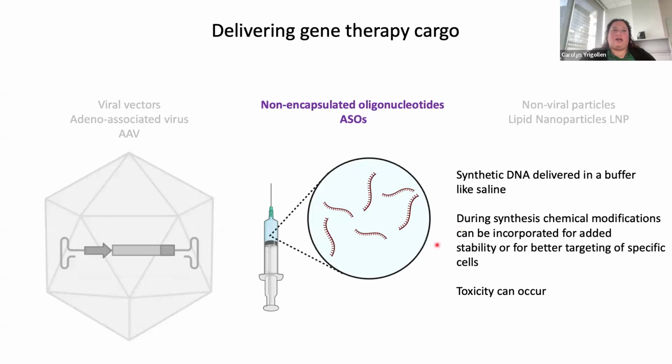Another approach is using the non-encapsulated oligonucleotides. So this can be ASOs, it can also be siRNAs. This is where you deliver either synthetic DNA or RNA directly into the region of interest, resuspended in something like a saline. The nice thing about these are that you can synthesize them with chemical modifications to them that can help with their stability or also influence where they're targeting.